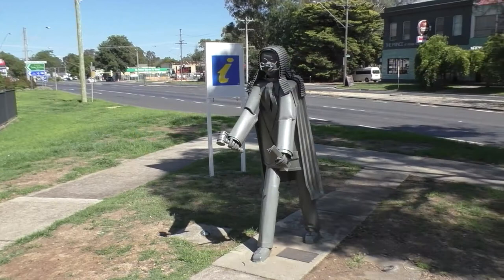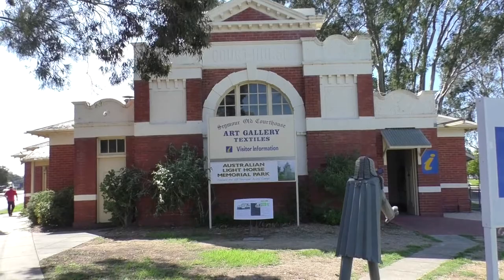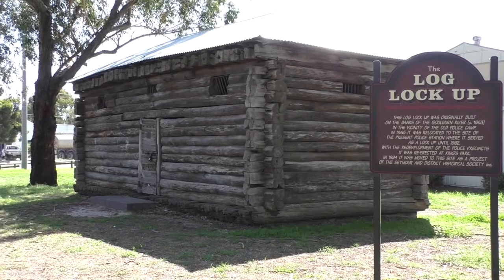We are in the town of Seymour, Victoria, and this is the Tourist Information Building. The Tourist Information Building used to be the old courthouse that was established in 1853. It's a beauty. The log lockup. This log lockup was originally built on the banks of the Goulburn River in 1853.